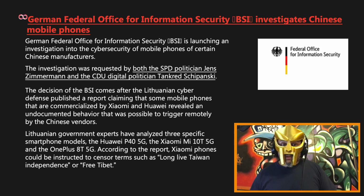Lithuanian government experts have analyzed three specific smartphone models: the Huawei P40 5G, the Xiaomi Mi 10T 5G, and the OnePlus 8T 5G. According to the report, Xiaomi phones could be instructed to censor terms such as "Long Live Taiwan Independence" or "Free Tibet." A BSI spokesman told Tagesschau that Chinese manufacturers are already excluded from a list of smartphone vendors that can be officially ordered as service phones by the federal authorities. Experts fear that Chinese manufacturers could have also introduced in their devices hidden features that could give them deep access to any communications on the mobile phones before they were encrypted.